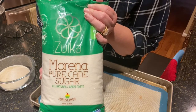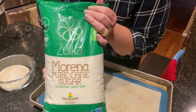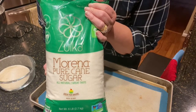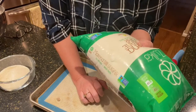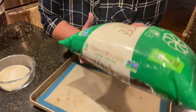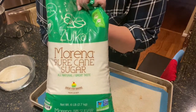And it's a lot more expensive probably than the little bag of white sugar. Well, maybe not a lot, but a little bit. You get a whole lot more in your bag. Let's see. I think you get 5 pounds or 4 pounds, I can't think how much you get of white sugar. Well, anyway, this is 6 pounds for like $3.27, I want to say. All right, and it's really nice. It's very nice.